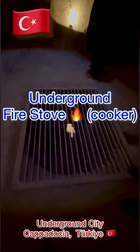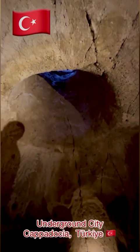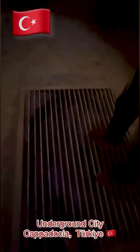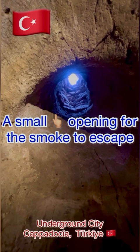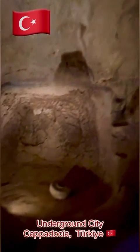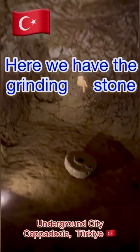We are now in the kitchen area. Here is an underground stove, an ancient cooker, where they cooked their food and possibly also kept themselves warm. There is an opening at the top allowing the smoke to escape through this shaft. There are several shafts in the underground city. This is a very clever ventilation system invented by the inhabitants thousands of years ago. Here is a grinding stone the inhabitants used to grind their flour and their grain.